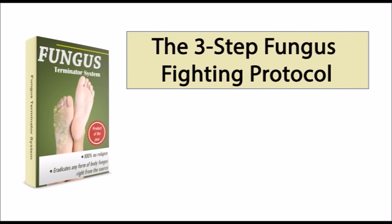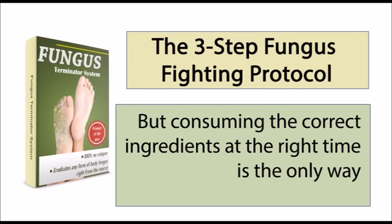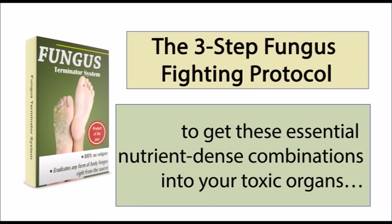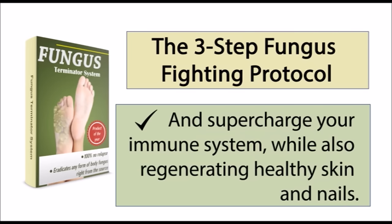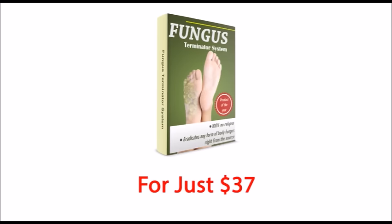The 3-step fungus fighting protocol. This is the main section, the whole enchilada, where you'll actually start the master protocol and finally become fungus-free. You'll get the specific day-by-day guide, which is hugely important because not only is dosage crucial, but consuming the correct ingredients at the right time is the only way to get these essential nutrient-dense combinations into your toxic organs and supercharge your immune system while also regenerating healthy skin and nails. And all it takes is minutes a day to banish fungus from your life for just $37.